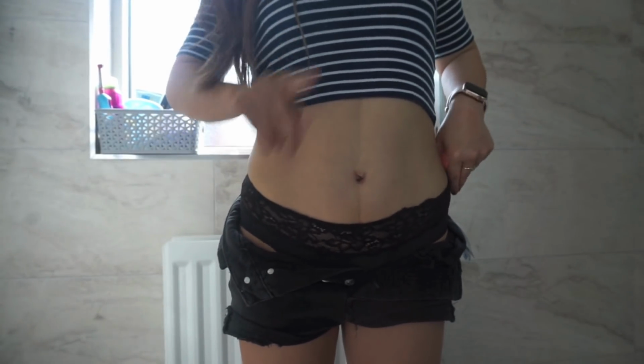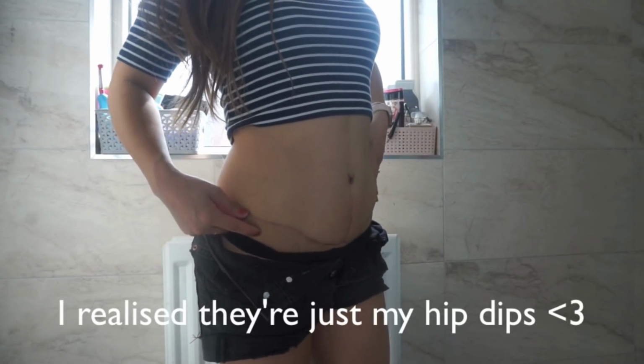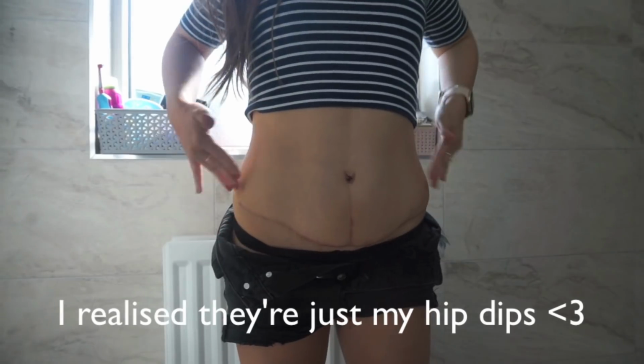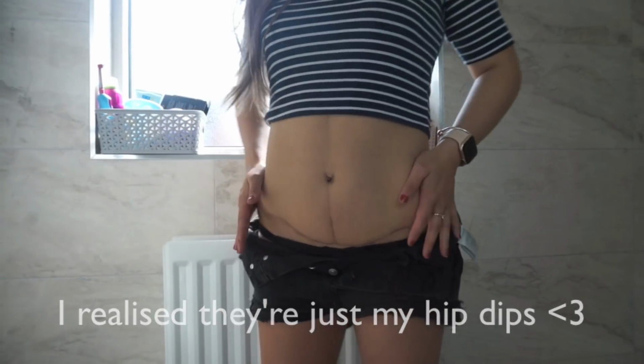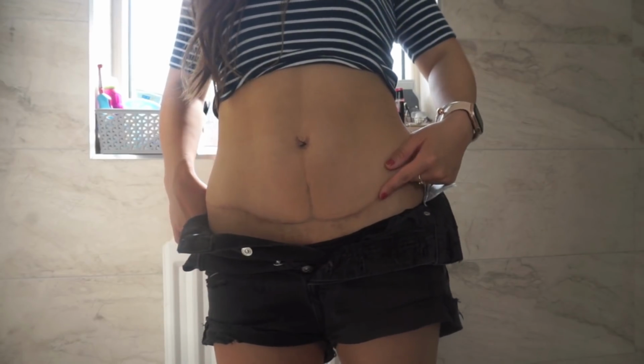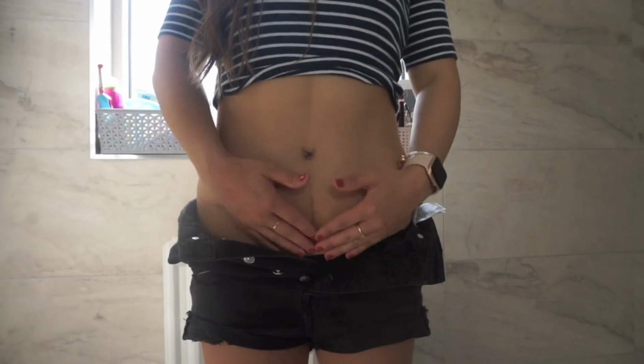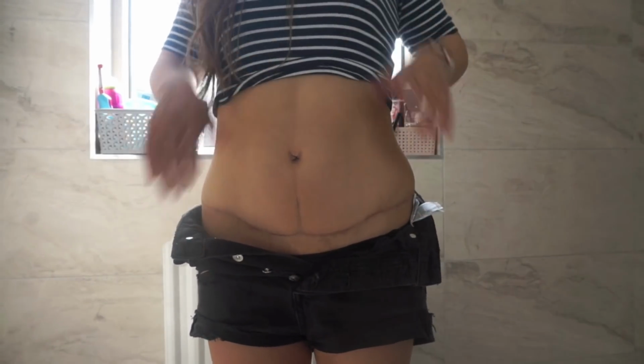So I actually for a moment thought that this is what I had, but I realized that this is actually my bone. Again, I just have high hips. The sides here is more raised and darker, so some parts of my scar has healed a little bit better than the others, but I'm confident that over time it will just keep flattening and lightening.